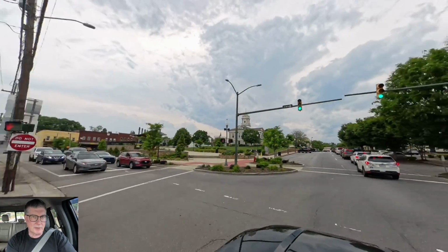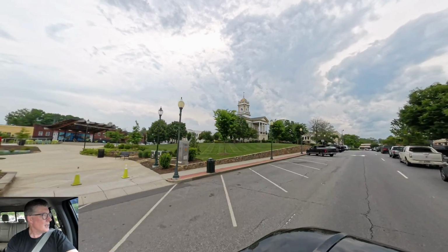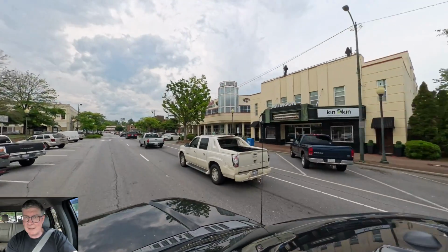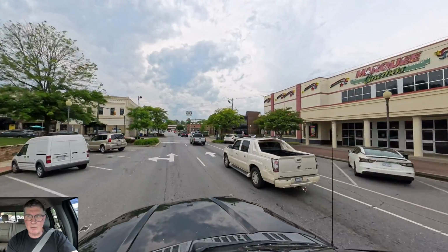The square over here to the left, that was finished up year before last, I think. And you got people just kind of lounging up there. I've shot some videos up there. Great place to see shows. Marquee Cinema on the right. Call it Mimosa. I could turn left here and take you down Union Street.